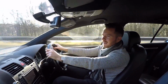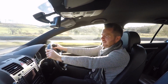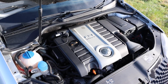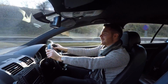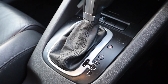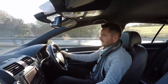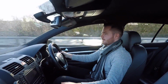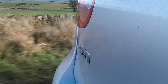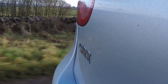This is an early 2008 57 reg VW Golf GTi. It uses a 2-litre 4-cylinder turbocharged petrol engine which produces nearly 200 horsepower. It's front wheel drive and it's mated to a 6-speed automatic gearbox. This is a DSG box, so it's a twin clutch gearbox. I've got paddles behind the steering wheel, so if I knock it into manual mode, the gear changes are instant actually. So I've got it in manual mode. We're just about to get on the bypass, so let's see.